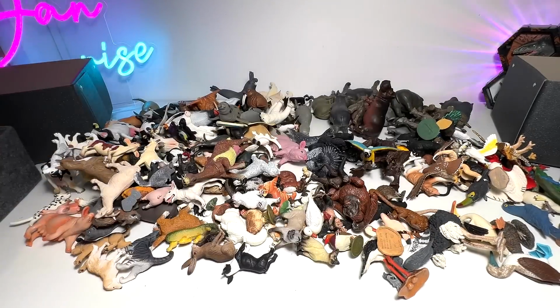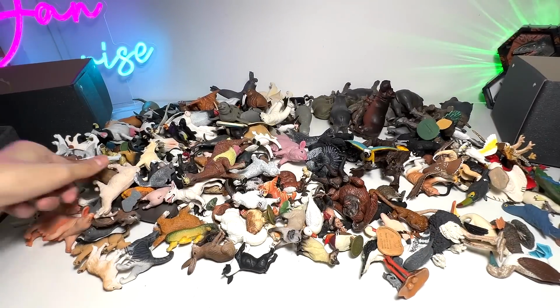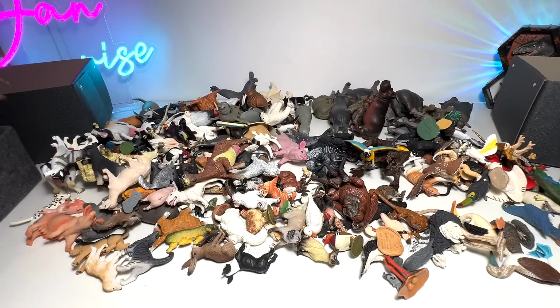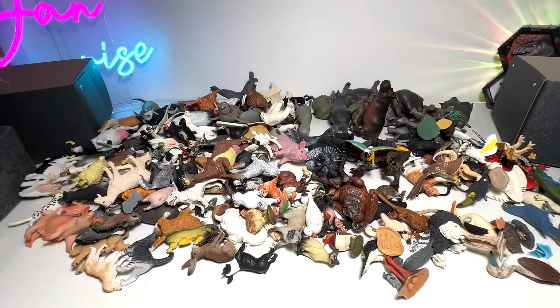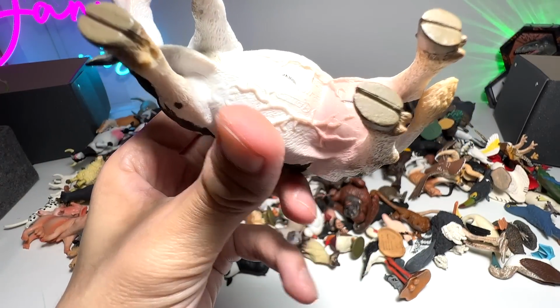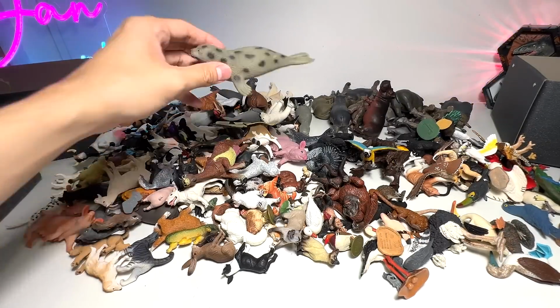A ray. A calf. This one is a Boxer. Siberian Husky. Beautiful dog. A cow. And let's see, let's check this out. Friesian cow. Very popular among dairy farmers.